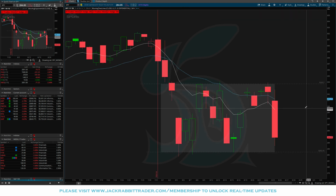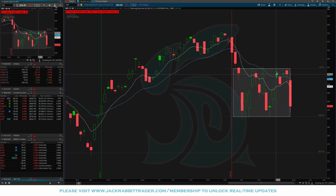And if we look a little further, we had a couple of pops above the 21-day moving average this past week, but ultimately we were always looking for that 294 level as resistance. So we couldn't break above that level and ultimately turned lower. So we have some support down here at 282, right?